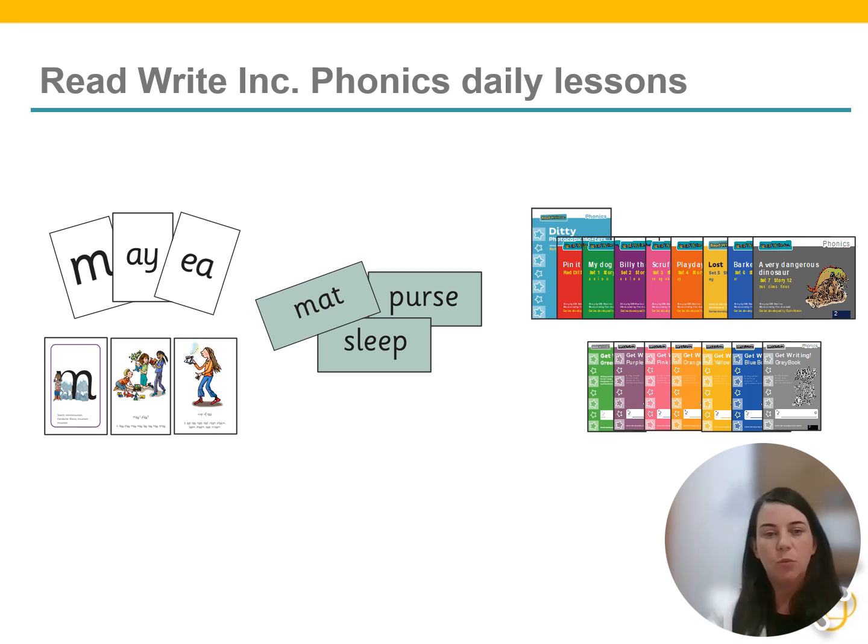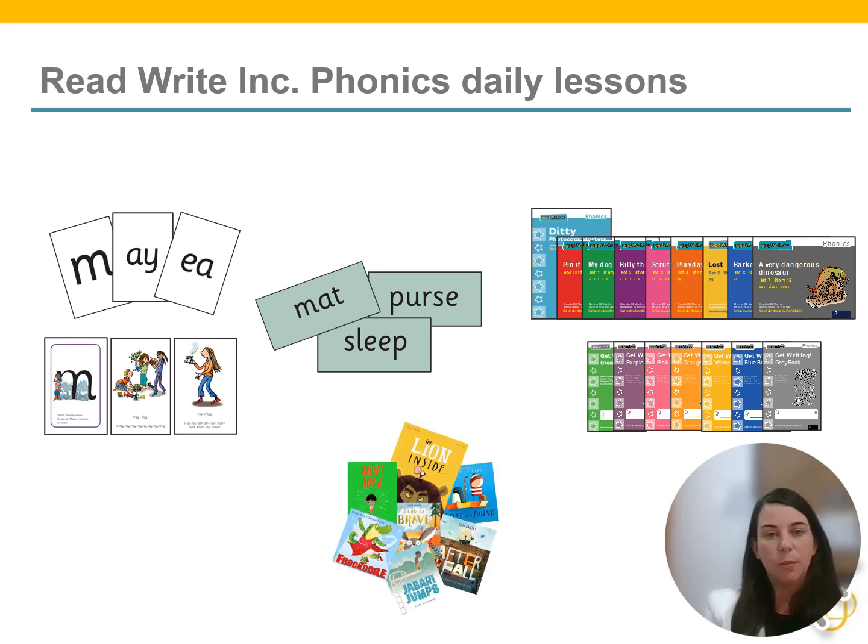In addition to that, we also practice reading books in schools. We have a bank of much loved stories with the children, which we read from our library, and this encourages a love of reading amongst the children, but also allows them to find high frequency words and use their decoding skills within the class.